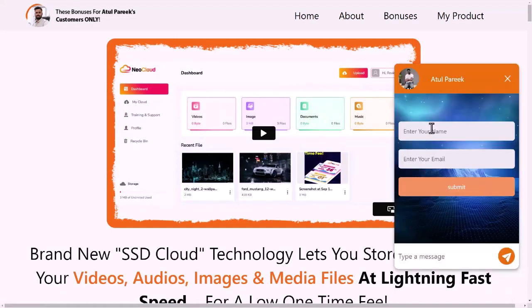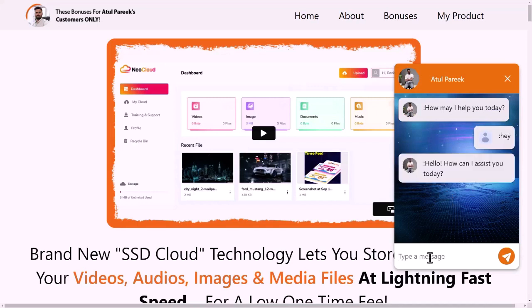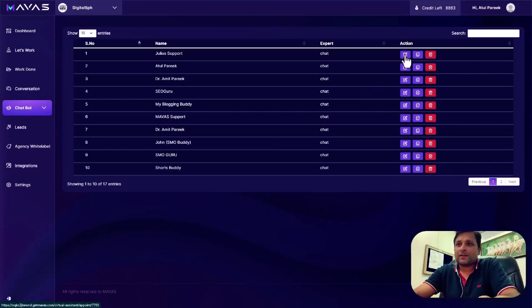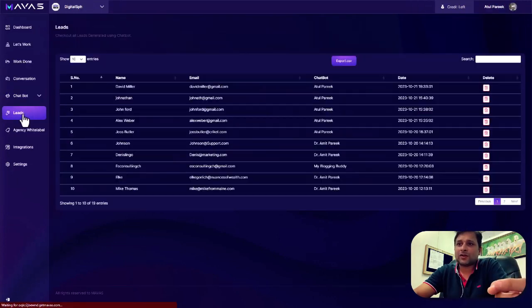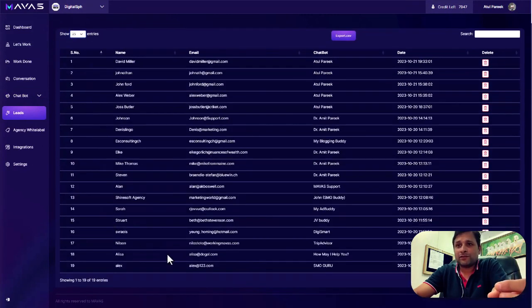collect leads for you. Or you can offer the service to your clients and bill them monthly. You can charge them a monthly fee, right? It's totally flexible. Managing your chatbot is a breeze. Activate, copy code, and edit them anytime. Now let's check out the lead section. Easily manage and sort leads by time and the chatbot they originated from. Mavas delivers results every time.